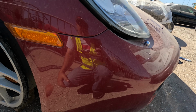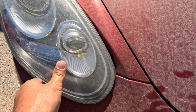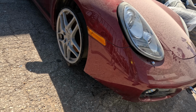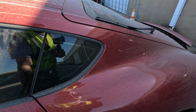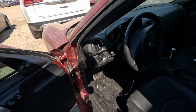And this is interesting. The headlight up here is just kind of sat in there. I don't know. You could literally pull it out. I'm not going to, though. Non-runner. Let's take a look at the interior, because honestly, the body looks good. It needs a couple tires, needs some plastics. Manual transmission. It does have the key.